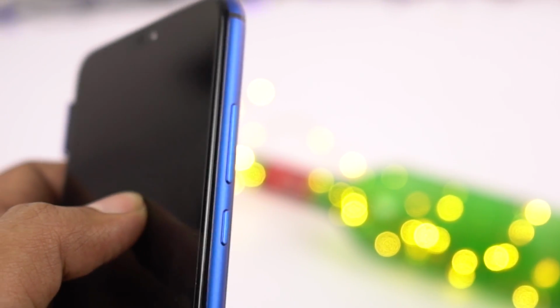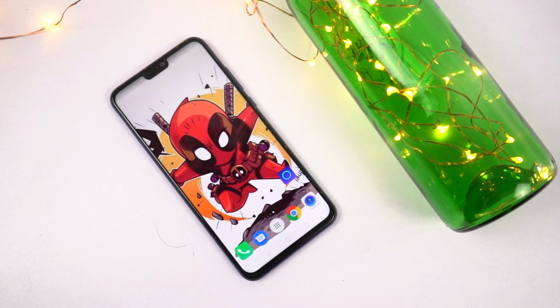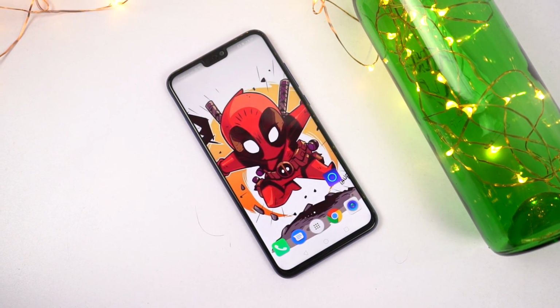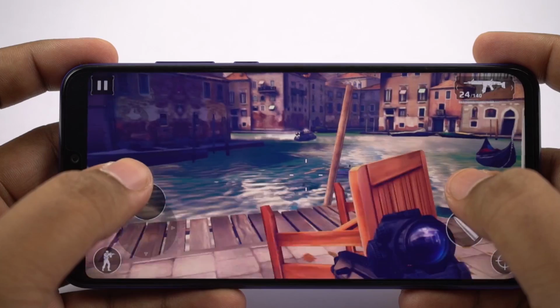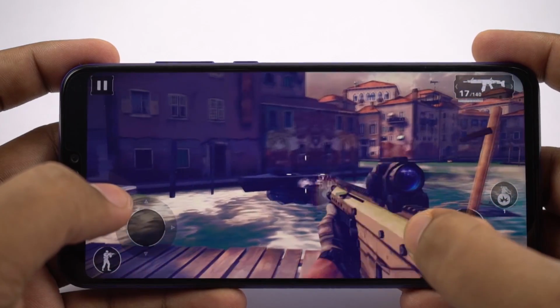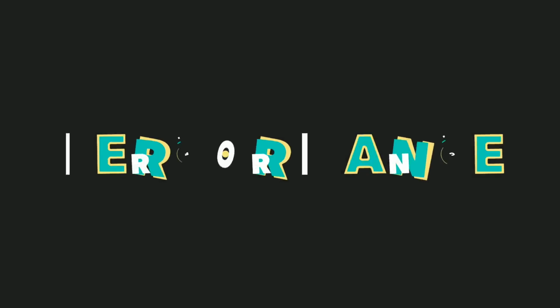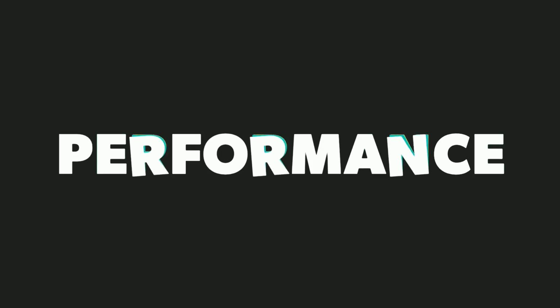to this massive display. Now specs aside and the display size aside, even the picture quality is pretty good, sunlight legibility is great, and viewing angles are also pretty good. If you watch a lot of videos or play a lot of games on your phone, this display is just awesome. Now the next best thing about this phone would be the performance.